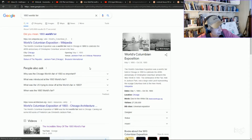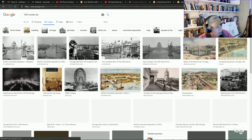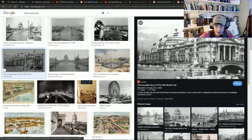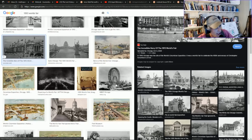Look at this. They want us to believe that this was built just for this. Just for the World's Fair. Look at this building. Have you ever seen anything like this built today? I mean, it is so obvious we are being lied to. How crazy is that? The architecture is just unbelievable.